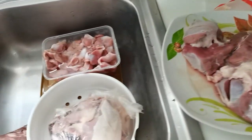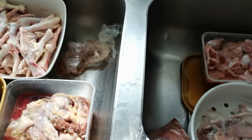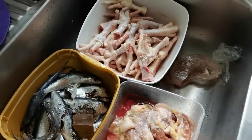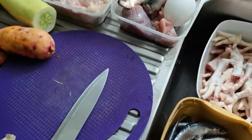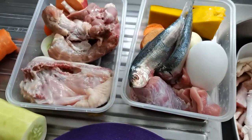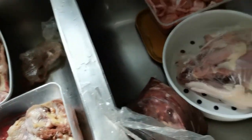Okay guys, based on my research, the benefits of feeding your dog ng ganitong BARF diet are the following: skin and coat improvements, cleaner teeth and fresher breath, less odor, and calm and energetic dogs.